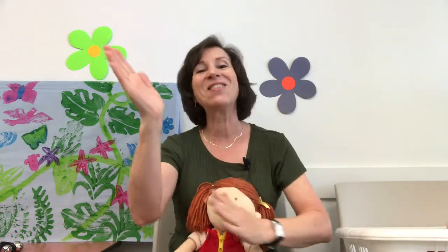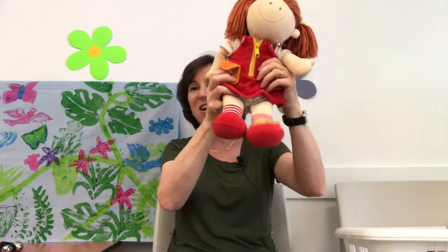Zoom, zoom, zoom, we're going to the moon. Zoom, zoom, zoom, we're going to the moon. If you want to take a trip, climb aboard my rocket ship. 10, 9, 8, 7, 6, 5, 4, 3, 2, 1, blast off!